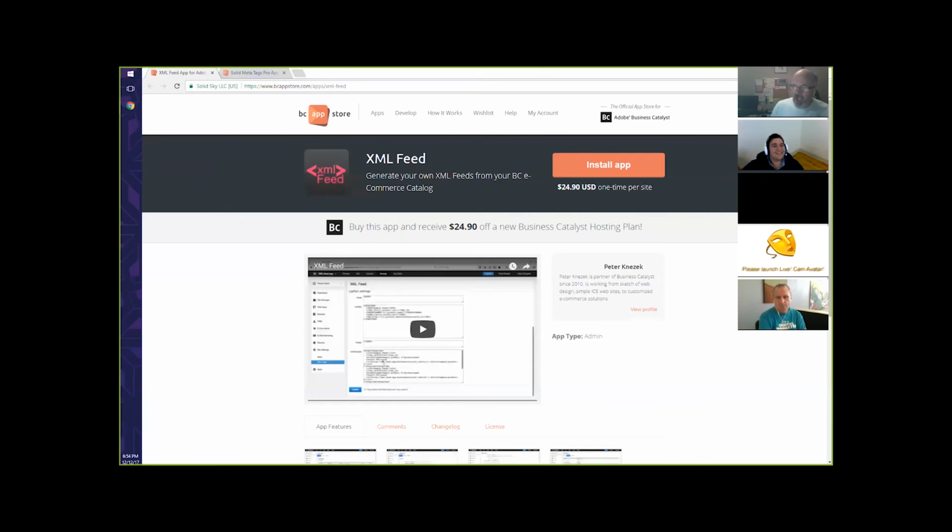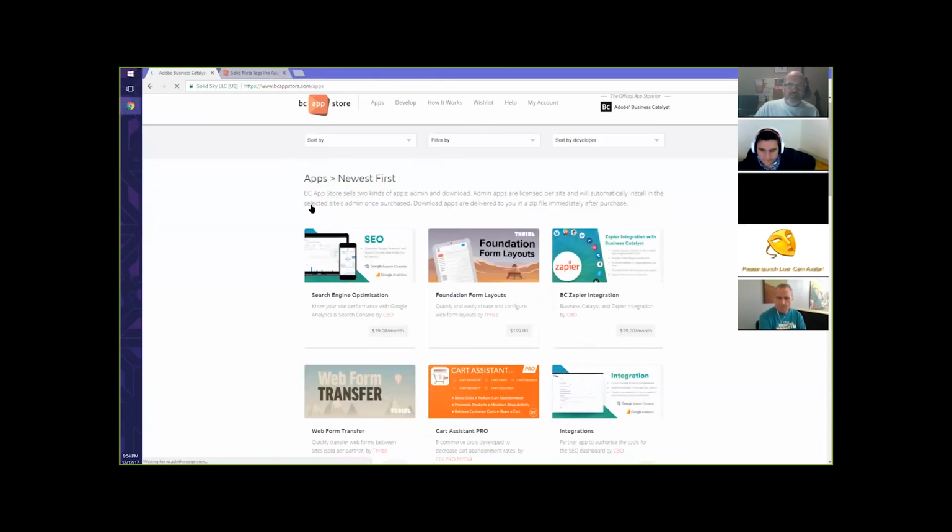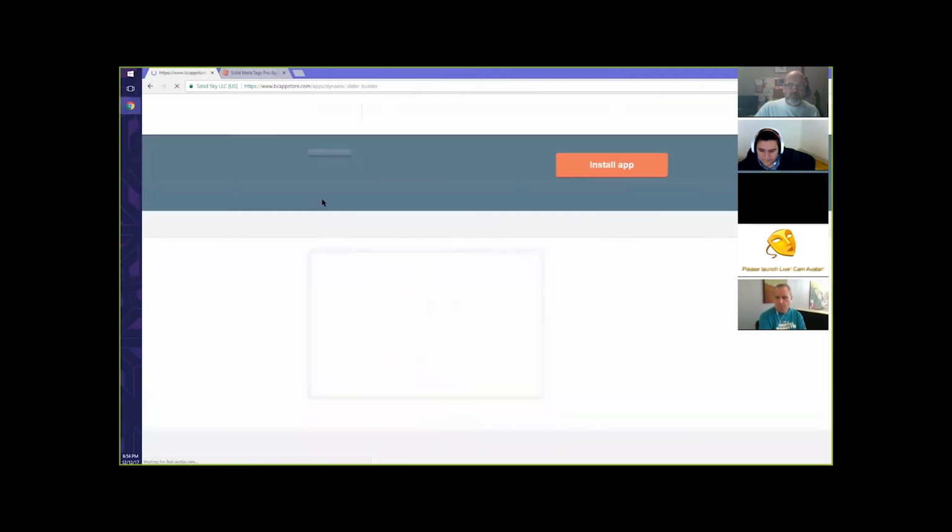The last two, these are another couple I'd be interested to know if folks are using out there. I'll say them both and we can look at them: Photo Album Pro and the Dynamic Slide Builder. I don't personally use these, but I thought, man, there's got to be an easier way to manage this stuff. What do you think?